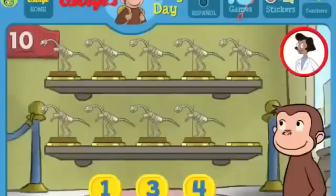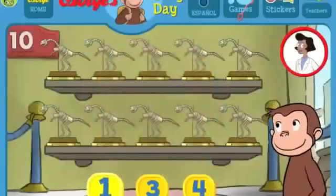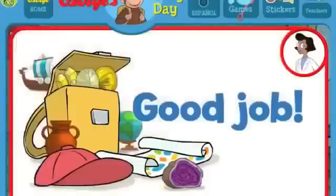Here we have 9 things. How many more do we need so that we have 10 altogether? 1. 3. 4. 1. That's it! The exhibit now has all 10 things. Good job!